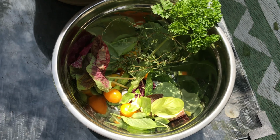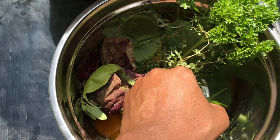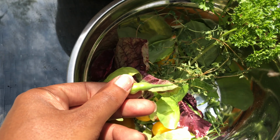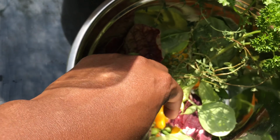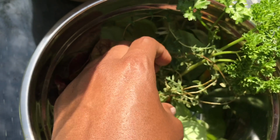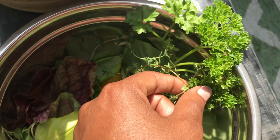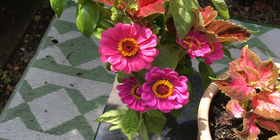Harvest. Got some amaranth, some basil leaves, some radish pods, some yellow pear tomatoes, thyme, parsley. So here's the flower arrangement I did.